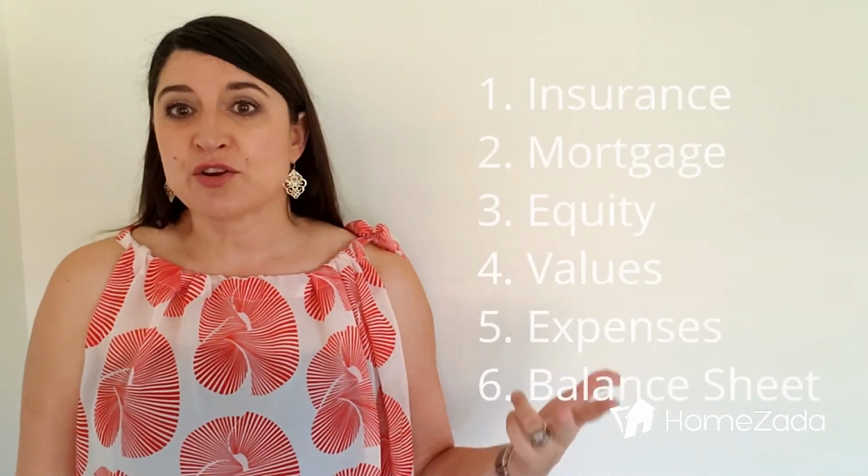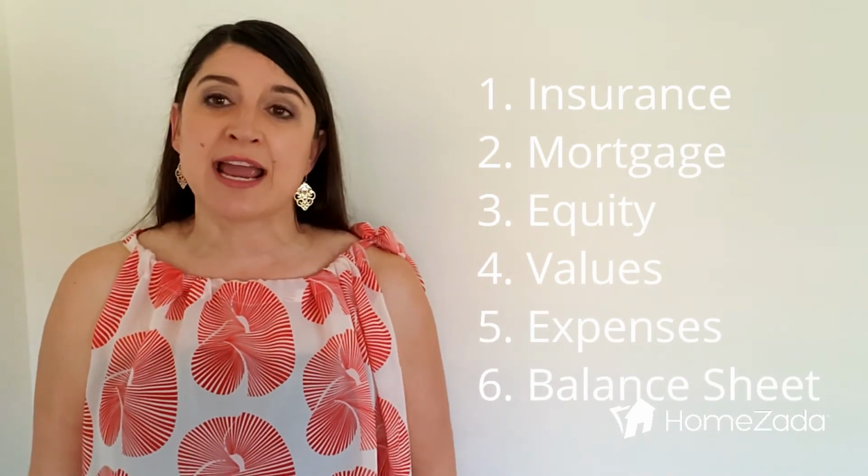So these are the things you can track in HomeZada's financial system. You can track your insurance data, your mortgage information, your equity in your home, your forecasted value of your home, your annual expenses, and an overall balance sheet to understand your overall expenses that you're spending on your home.